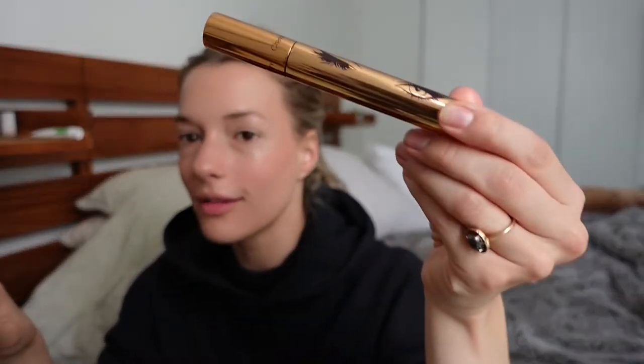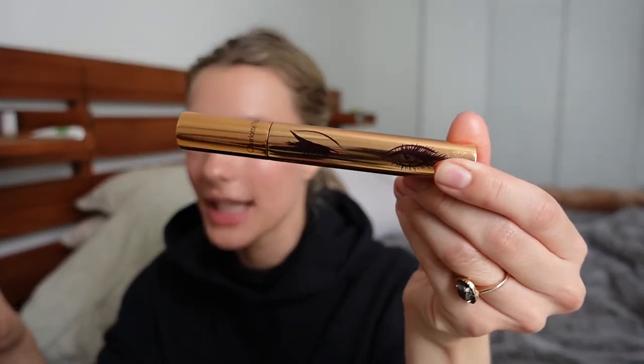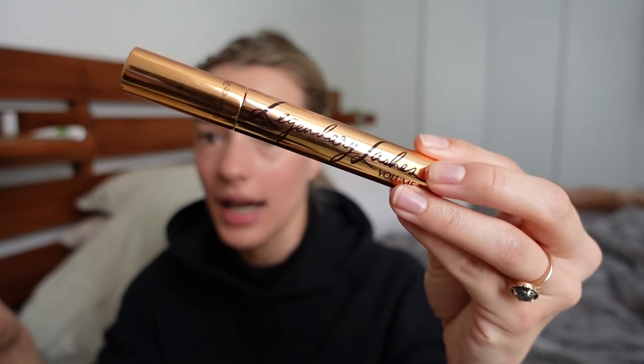If you have any tips, I'm not a makeup guru, so I'm not out here saying this is how you should do it. Okay, what was the other thing that was thrilling to my soul? Charlotte Tilbury mascara, Legendary Lashes. I put some on yesterday and I literally love it.